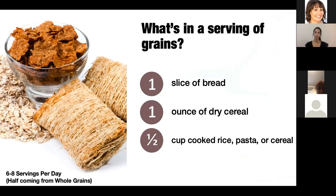And then here are the grains. You want 6 to 8 servings per day, depending on how many calories you consume, and you want at least half of those coming from whole grains. So I typically like to pick out whole grains based on the packaging. In the front, it'll say 100% whole grain. So that doesn't count if you see wheat bread. If it doesn't say 100% whole grain, then it's technically not a whole grain. And it doesn't count if it says multigrain either. It has to specify whole grain on it.